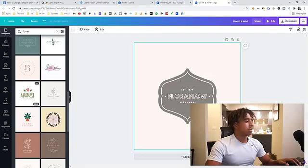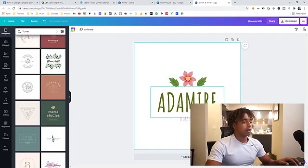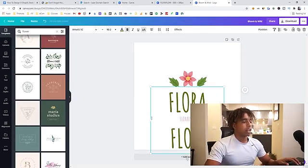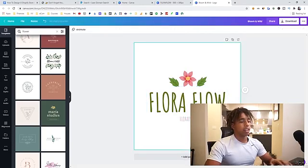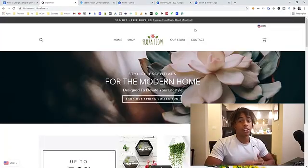So as you can see, the template that I used for the Flora Flow logo is right here. I literally typed in flower, I looked at the options, I found this one, and I simply typed in the logo name, made it a little bigger, centered it in the middle, and deleted the bottom, and I made a logo for the brand in 10 seconds. Now look, it's going to take you longer than 10 seconds and you shouldn't rush the process, but I would highly advise that you use that tool to build your logo.